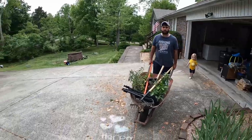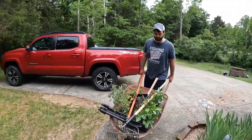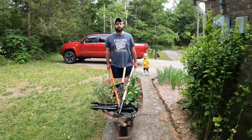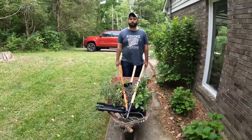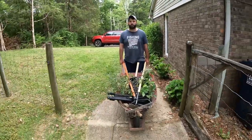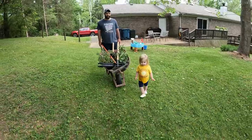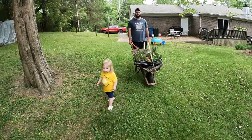Well, the homestead update wouldn't be complete without showing you all what we're putting in our garden this year. As the store shelves become more and more empty and things look a little more bleak around the world, we just considered it wise to be able to plant some stuff and take a little bit of what we need to sustain ourselves into our own hands. And on top of that, it's a good bonding experience with the little girl.